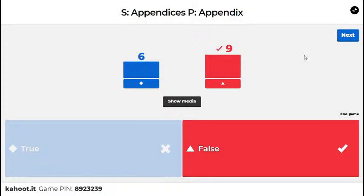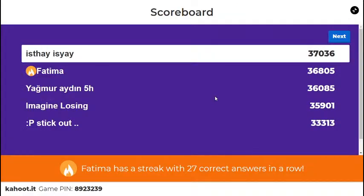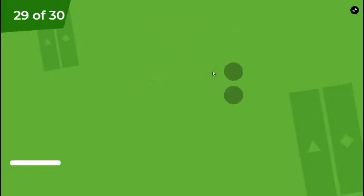Yes, it was false, it was vice versa. I mean, the singular form is appendix and the plural form is appendices. Disease. Okay, let's see. Izday is correct. Fatima, Yağmur, Imagine top four and number five is Stick Out. And by the way, Fatima has a streak with 27 correct answers in a row. Congratulations, Fatima. And I'm sure that the others as well.